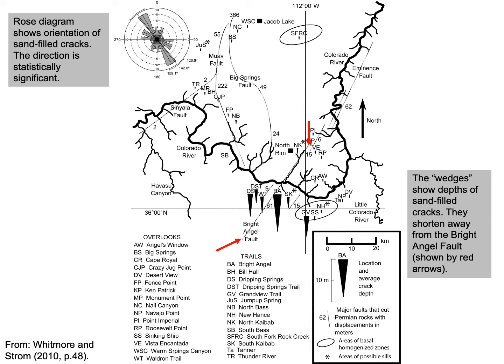Moreover, when the sand-filled cracks were plotted on a map, it became clear that the largest cracks were located alongside the greatest displacement of the Bright Angel Fault, a major tectonic feature that cuts across the Grand Canyon. Right next to the fault, some of the cracks were up to 15 meters deep, and the size of the cracks decreased to the east, to the west, and to the north, with increasing distance from the fault. This distribution strongly suggests that the sand-filled cracks are actually not desiccation cracks at all, but rather tectonic cracks caused by movement along the Bright Angel Fault.